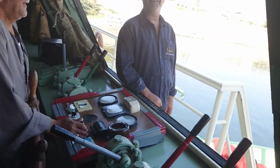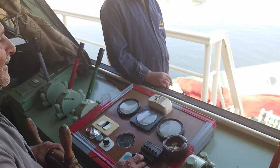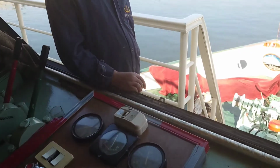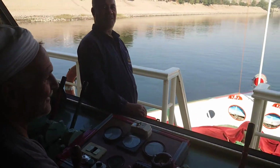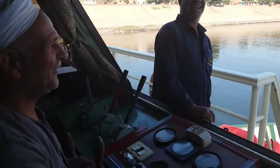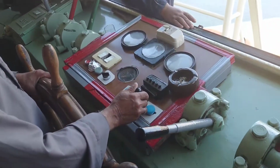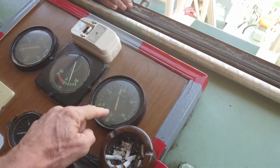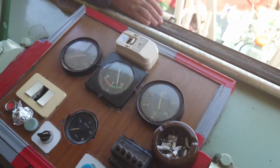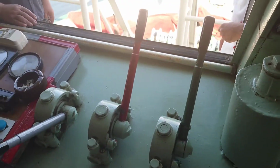Now we're in the wheelhouse, and here's the captain. And here's all the controls of the engine. And which is the horn? The horn? Yeah. This one here? Excellent. And we're on our way to Luxor. Fantastic. Thank you. So we have 3 engines, and only one is working for cruising. So all going well. And we have the controls for the gas. Excellent.